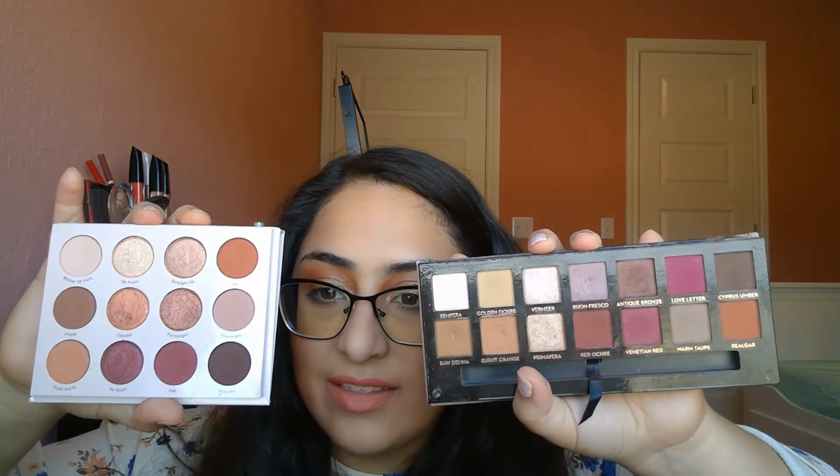And then obviously the neutrals are right there. That being said, it has occurred to me that I have a lot of duplicates in my own collection, but a lot of these palettes are also duplicates, and I do want to think about that before I make purchases. I've mentioned it before in my makeup inventory that I've reached my goal of how many palettes I want to have.